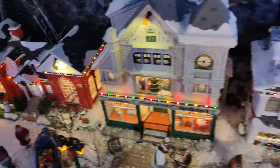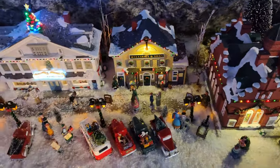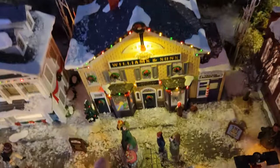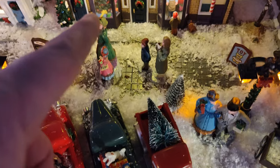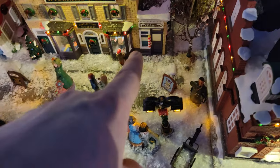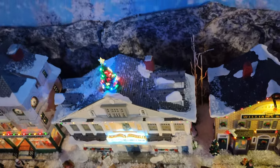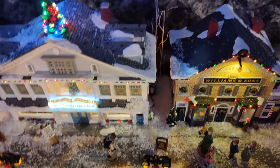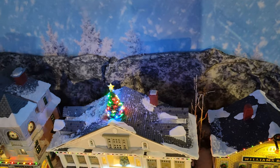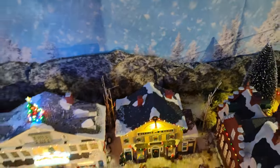But it is a standard for this 2023 new collection. I don't think I will ever buy them. It has some interesting design, especially this building here, the Williams and Son, with also a barber there, okay? But it's too classic, too squared, too American 1950, okay? But it is supposed to be like that.